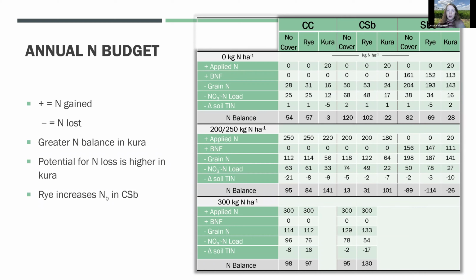Yeah. Sorry, I didn't have a lot of time to go through each aspect, so I appreciate you bringing that up. We looked at the Kura this year to see what type of nodulation it had, and we found that the Kura had no nodulation. So in the past years, it hasn't been fixing nitrogen, and we went back and redid these calculations without including the BNF for Kura. Oh, that's really interesting. So it was essentially functioning as a permanent cover crop, but it wasn't providing any kind of nutrient benefit to the cash crops. Okay, thanks.